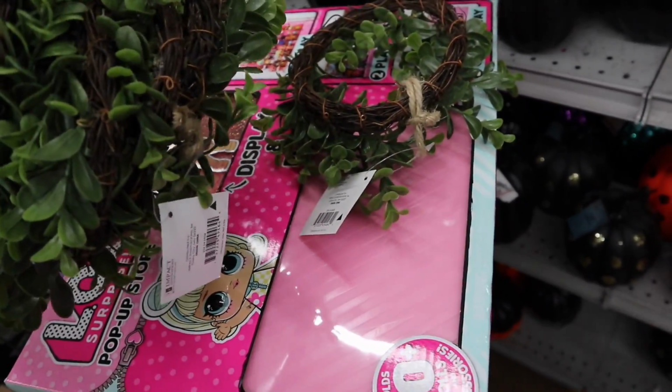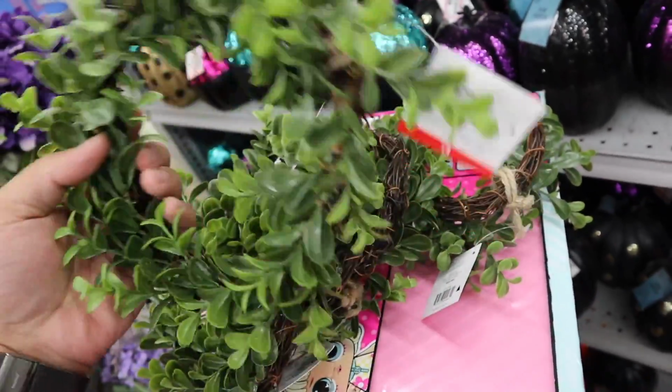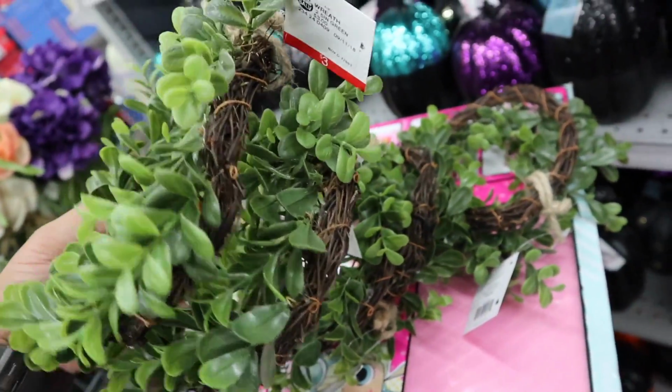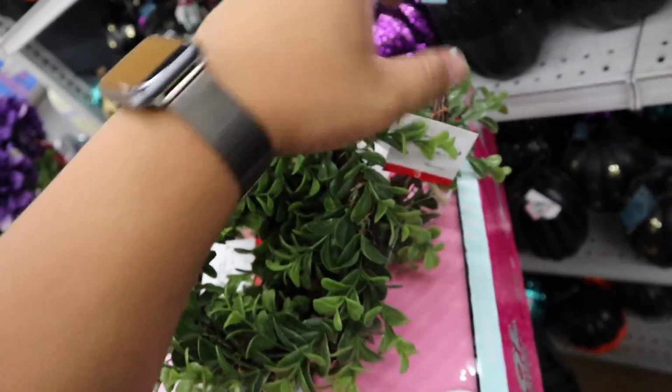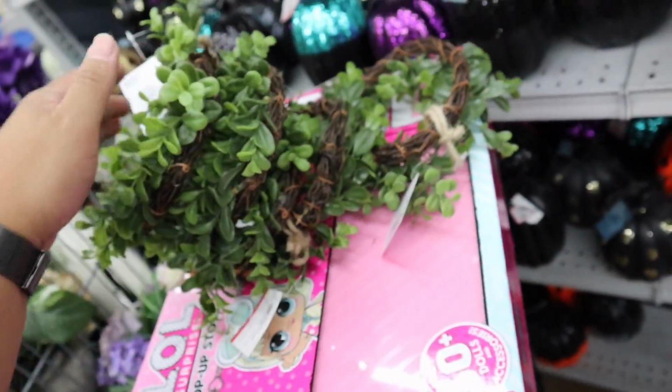I heard they're pretty popular right now. And I also found these really cool wreaths, and I have an idea about what I want to do with these. They're from the $3 section at Target. Don't know how much they are here because I didn't actually price them, but they're probably like a dollar maybe? We'll see. We will see.